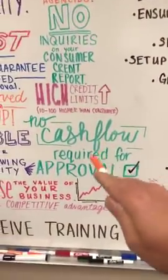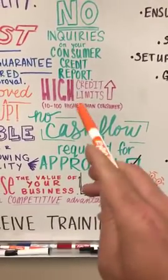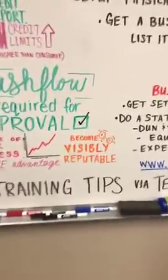Okay, no cash flow required. So you can get this even as a startup business. Again, you don't need to verify cash flow per bank statements or tax returns. It's no doc financing. So a lot of benefits, and you become visibly reputable.